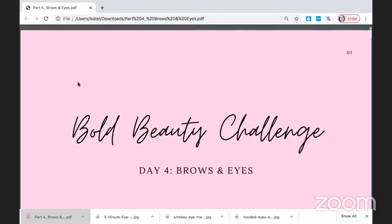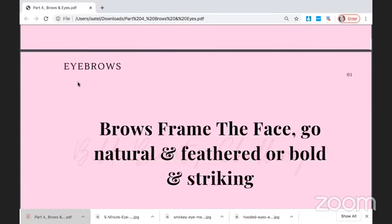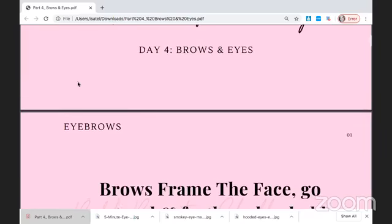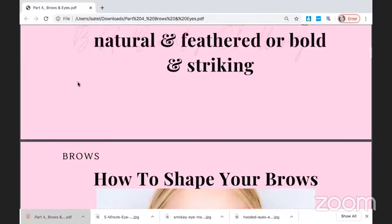Let's start with the brows, because the brows are what shape the face. Either you want a very natural, soft brow look, or you want a strong, bold brow. You get to choose how you want it. If you really like bold, striking features, then you're going to want to go with a bold brow. But for me personally, because I have softer features, like a more rounded chin, I love a softer brow look. So I'm going to show you the tools of the trade.